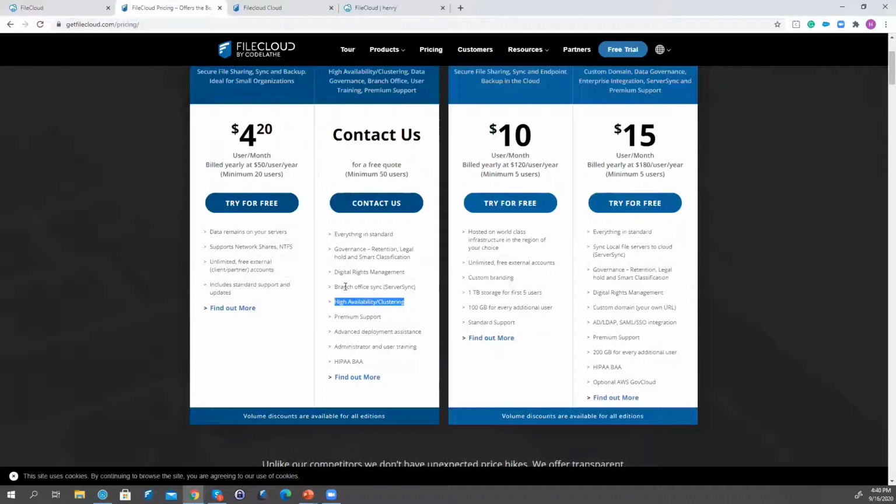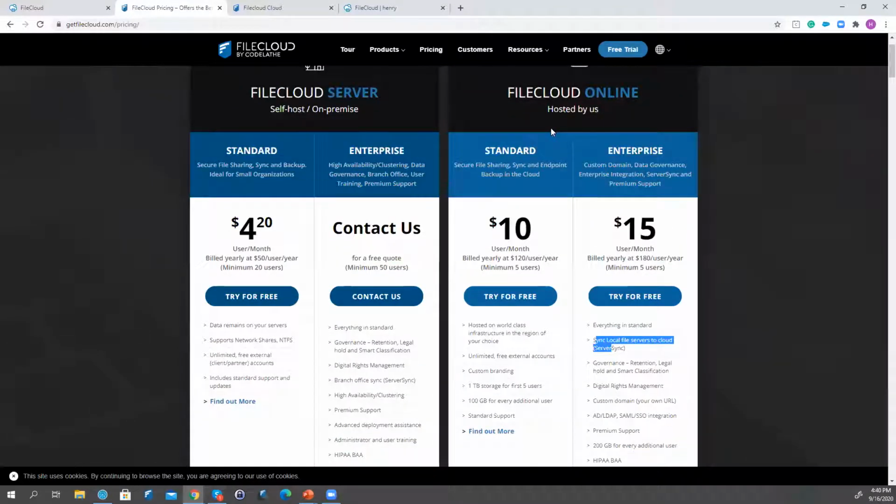Another thing is our server sync tool. As you can see, this comes with the server and the online version. This just allows you to sync two different servers. So to give you some use cases, for example, the server sync for the online version creates sort of a hybrid setup for your solution. This way you could sync our cloud version of FileCloud to your local server.